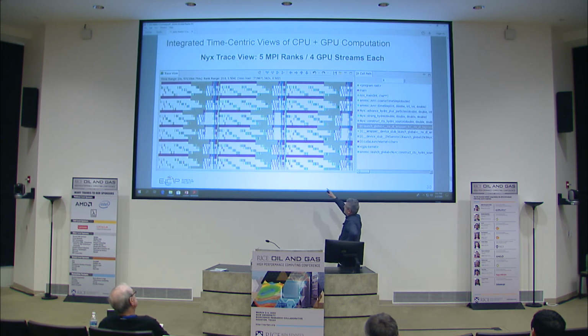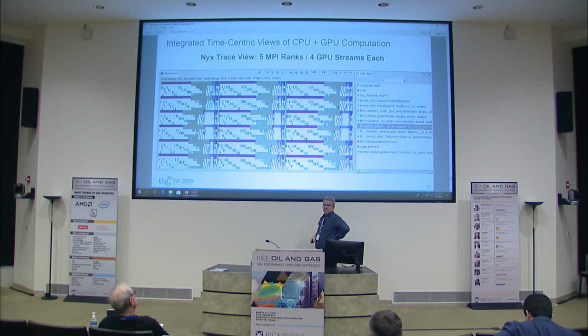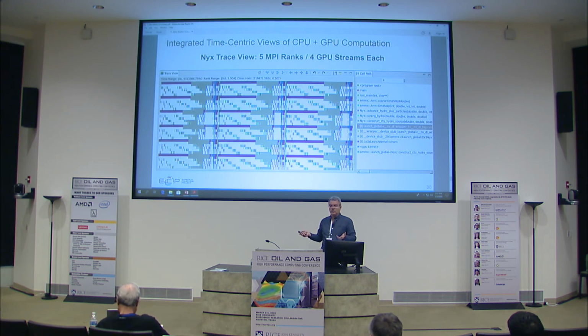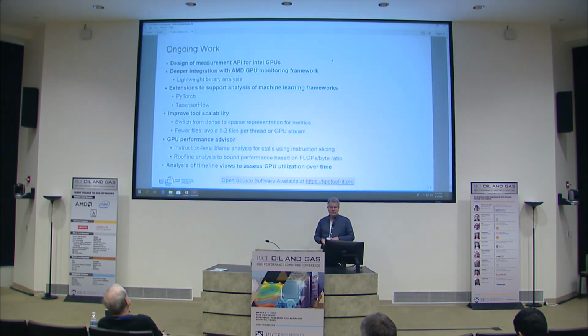The interesting thing here is that there's no overlap between the computation on the different GPU streams. This came about because they were using a callback interface that was signaling that the GPU computation was done and then deallocating the data. By using that callback-oriented interface, it destroyed the CPU-GPU overlap. It destroyed the GPU stream overlap, and that was a bug in CUDA. The application developers were surprised by this behavior when they saw this view.